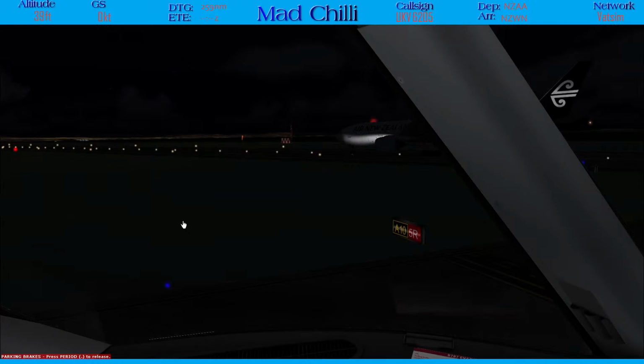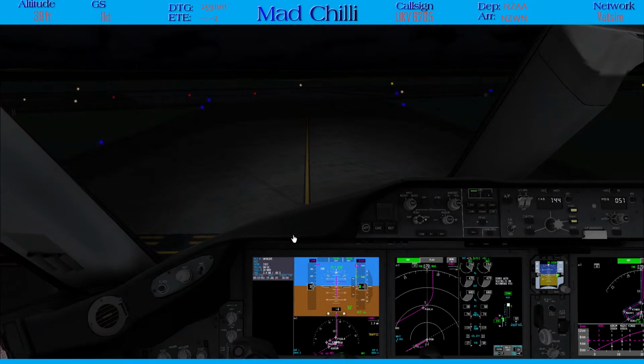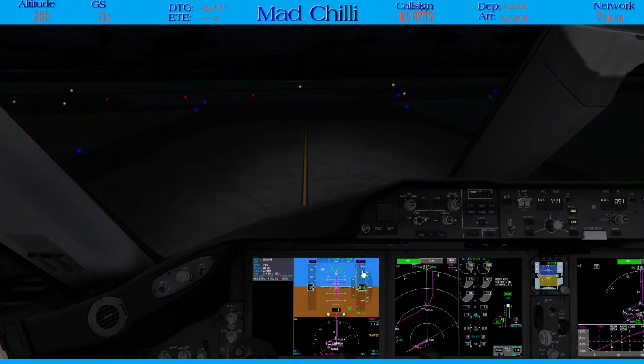124.3, airborne, clear for takeoff, New Zealand 213. Thanks for your ATC, good night. Have a good flight, Skyways 6205, after the departing 777, line up and wait 05 right. Line up and wait, runway 05 right, Skyway 6205.